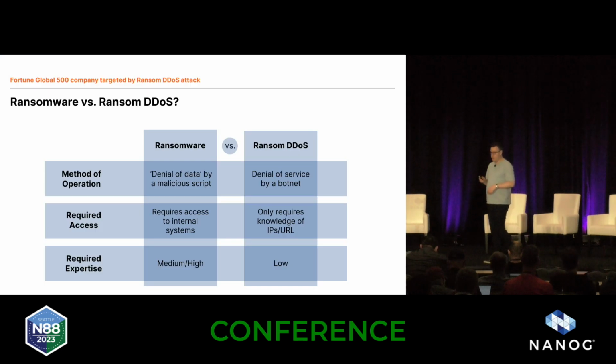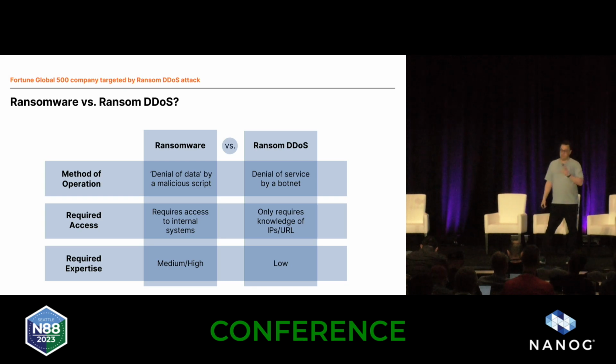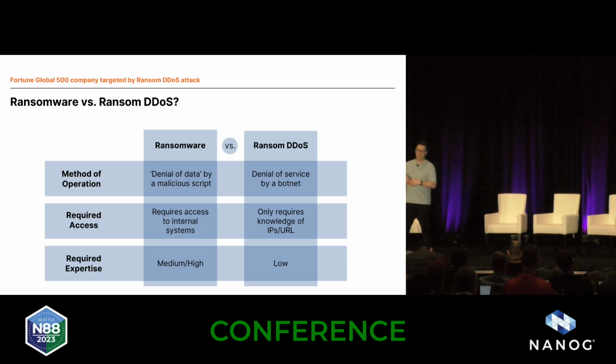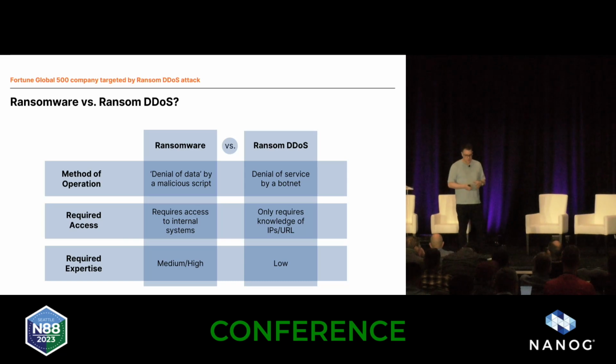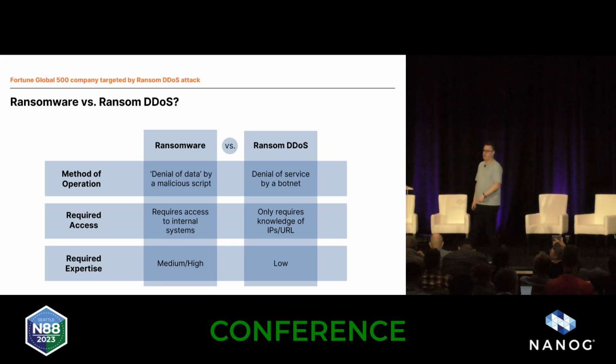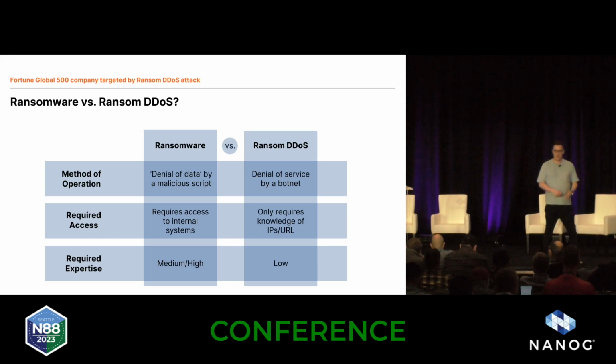So before diving in, let's do a quick recap of what a ransom DDoS attack is versus a ransomware attack, because ransomware attacks require potentially a lot more expertise and you have to have your foot in the door, right? You need an employee to click a link, download something, open a file, open an email, and then the malware propagates within that corporate network, whether it's encrypting files, deleting files, or stealing files. That's a ransomware attack, compared to a ransom DDoS attack where you just need to know the IP or the domain, hire a booter service or fire up some VMs, and you've got yourself a ransom DDoS attack.